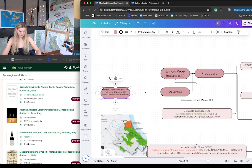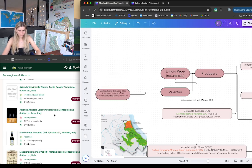I've actually had that one. It's very cool. Tasted it in Oregon actually, interestingly. It's a very rare rosé.